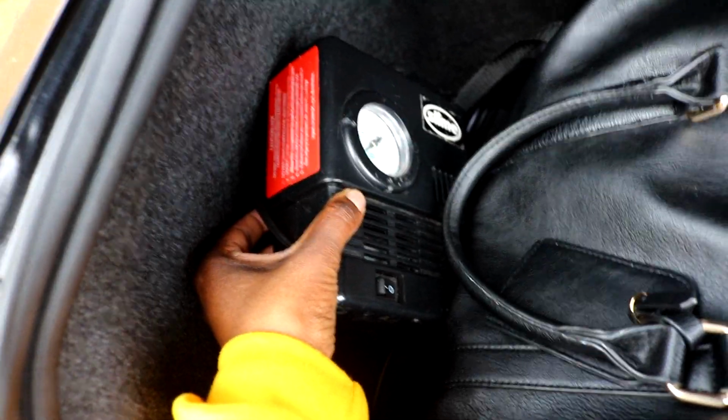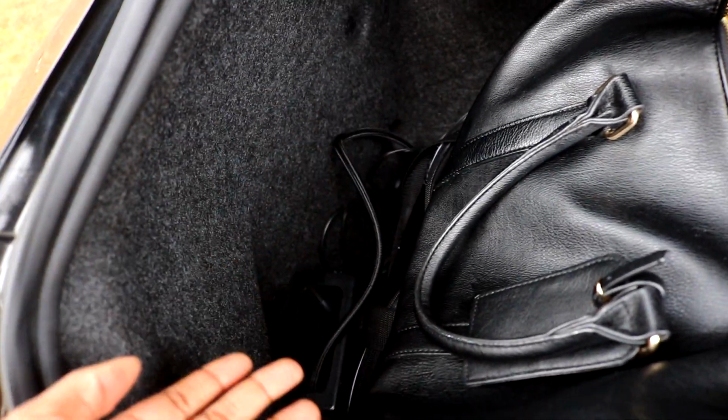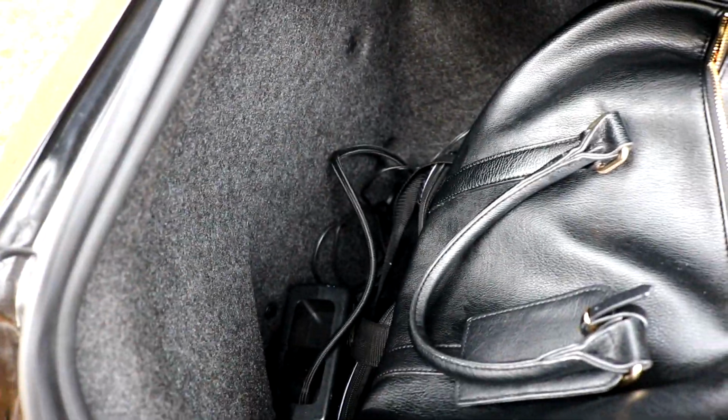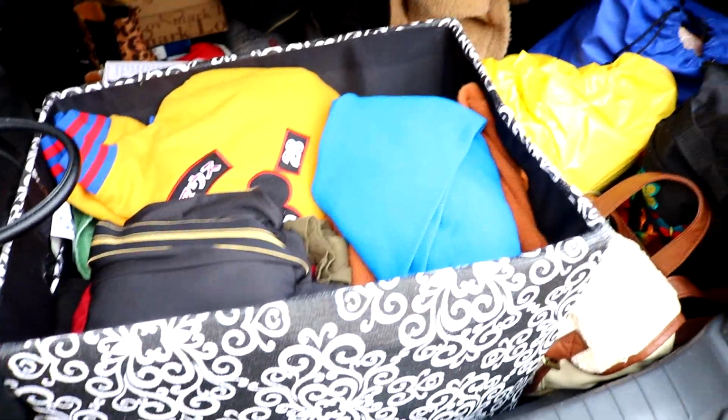Over here, this is something that I took out of my little sister's car. It's basically, if my tire goes flat, I can use this to pump air in my tire. And being that it's cold right now, my tires, not always, but a few times, say low tire pressure. So I'm able to just hook that up if I'm not able to make it to a gas station to pump air in my tire.